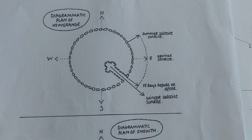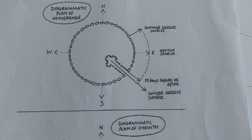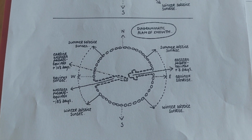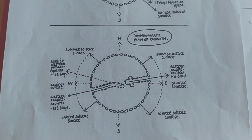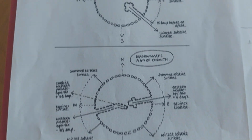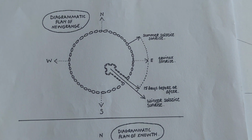As everyone knows, Newgrange is famous and it lights up on the winter solstice. But Knowth is actually a larger structure and possibly older, and it has two chambers which line up with no specific date on the Gregorian calendar, so it's not talked about as much. So we'll start off first of all with Newgrange and how that connects to the calendar.